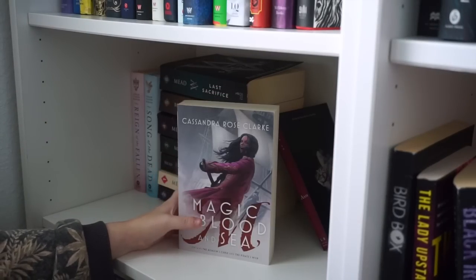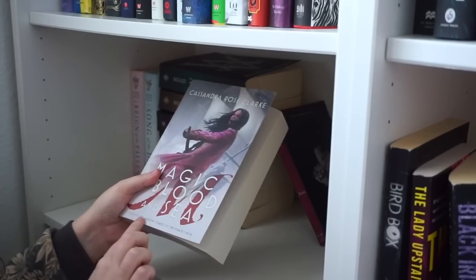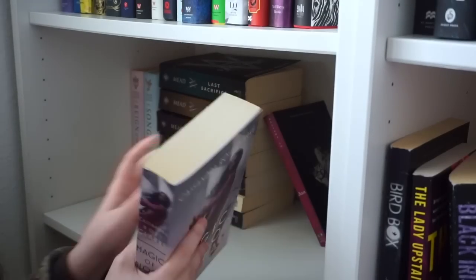Magic of Blood and Sea by Cassandra Rose Clark. This was originally published as two books, The Assassin's Curse and The Pirate's Wish, and I read both of them and really liked them, so I'm going to keep that.